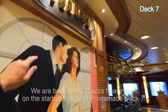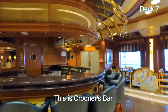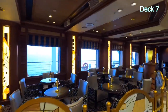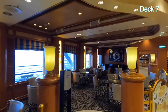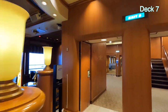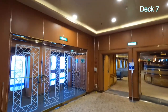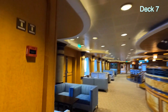But this is Crooner's Bar, and there's the bar, and there's the table, and on some ships this is at least twice as big, I think, and there's a piano, so the crooner sits there and plays, and sings, croons. International dining room, closed off. I gotta get out there though.